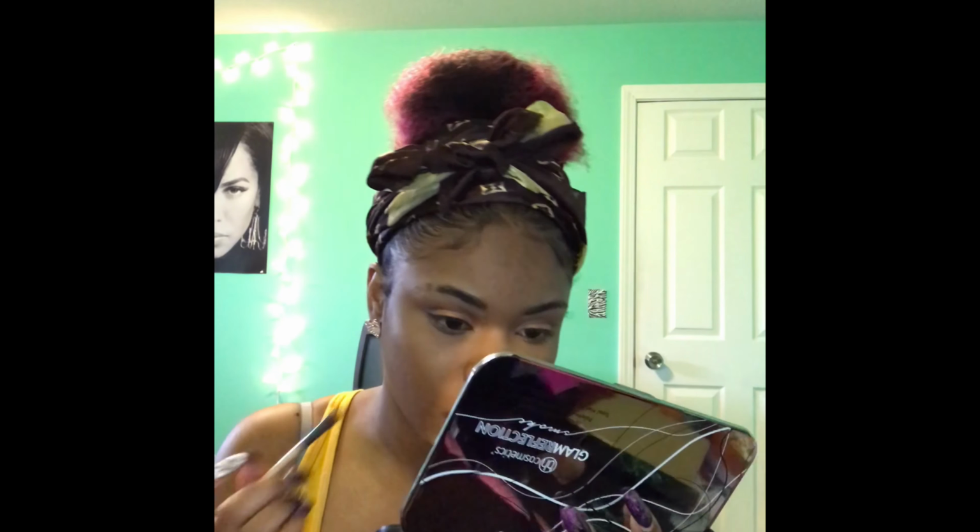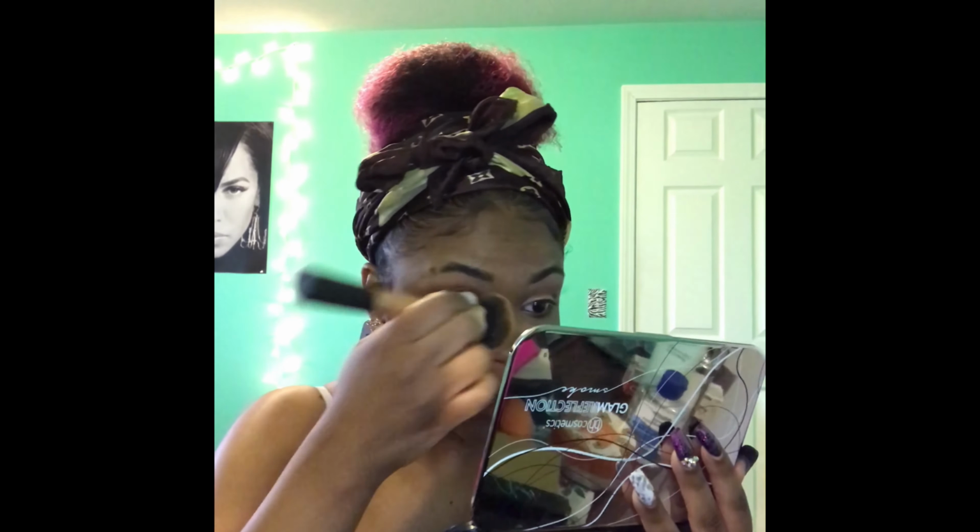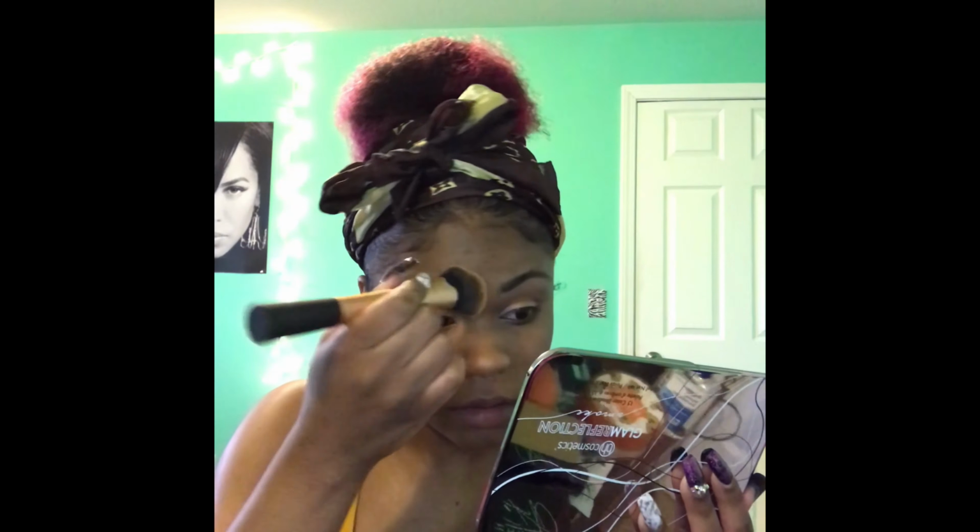Okay, so now that both eyes are finished, I'm just gonna kinda go down here. So now that I can see where I put that base concealer down, it's a little bit too far out. I'm just gonna kind of blend it there so it doesn't look too crazy. And then I'm just gonna touch up with some eyeliner, mascara, lashes, and some highlight, and we can see the final look.